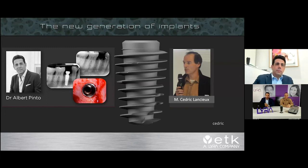So today I had the pleasure to be sitting next to Cédric Lancieux, who has been co-participating in the development of this implant, but also Dr. Pinto, who's going to present you different clinical cases on these iBone implants. What you're going to see is that this implant is the fruit of a long-time partnership with universities, implantologists, and engineering. It's not a project that we came up with in a few seconds. It's a long-time project, and so we're super glad to present it to you today.